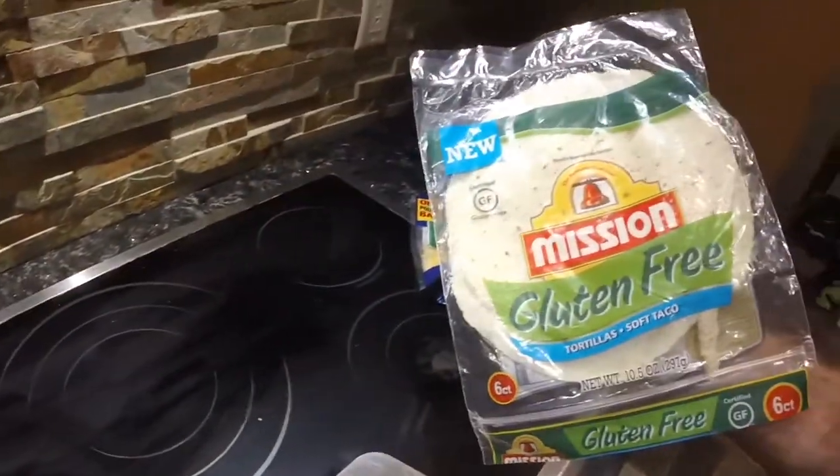We got some gluten-free tortillas. Now listen, I don't eat strictly gluten-free. The reason I'm eating these is I can still get my tacos in, and the carbs are low. We got 24 grams of carbs with 3 grams of protein per tortilla. But look, you got to pay attention to where those carbs are coming from. We got rice flour and potato extract is where your carbs are coming from. Good, clean carbs.